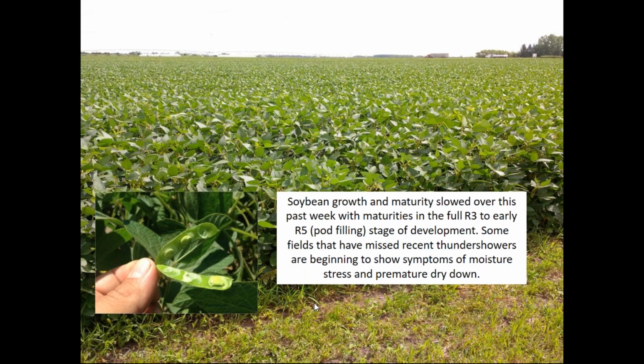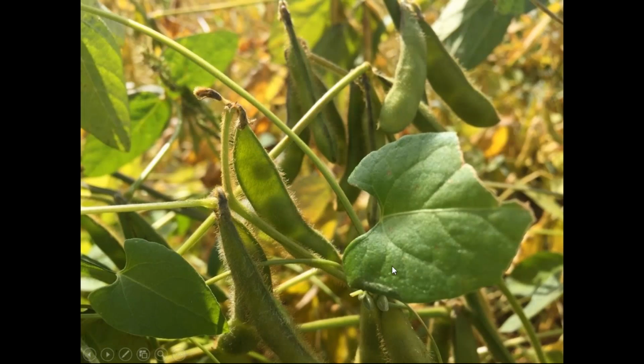A little bit about soybeans. Right now we're probably in the R3 to the early R5 stage, I guess, on some of the later seeded stuff. I guess the biggest thing with soybeans is some of the fields that have missed recent showers are starting to show symptoms of moisture stress, and maybe not as much in this picture, but a little bit in this one, as you can start seeing some of the leaves starting to change color.